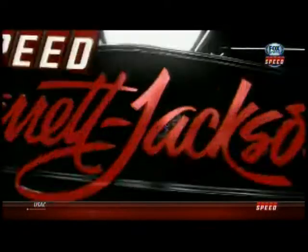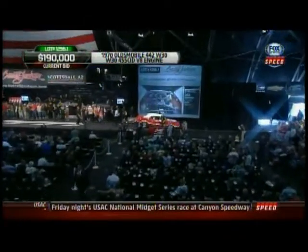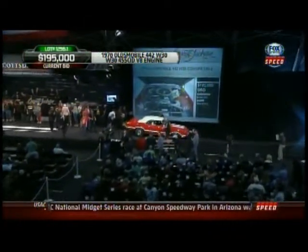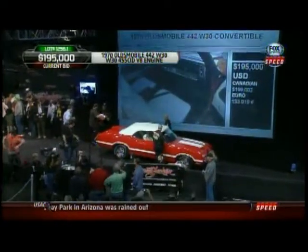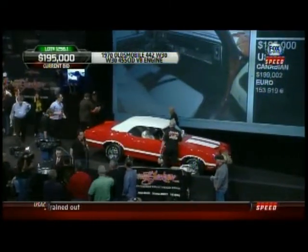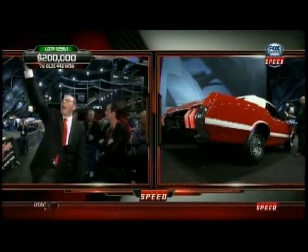Well, there's no red carpet on the block, but when a car is a matching numbers original, you're looking at an auction superstar. Here comes another big number. We're at 190,000 bid on lot 1256.1, a 1970 Oldsmobile 442 W30, and that's all I can do to keep my partner Matt Stone in his chair as this car sells.